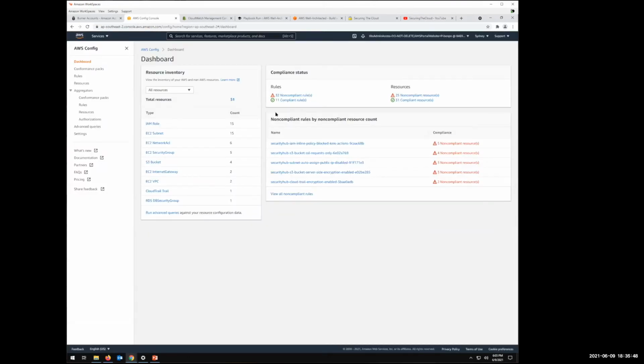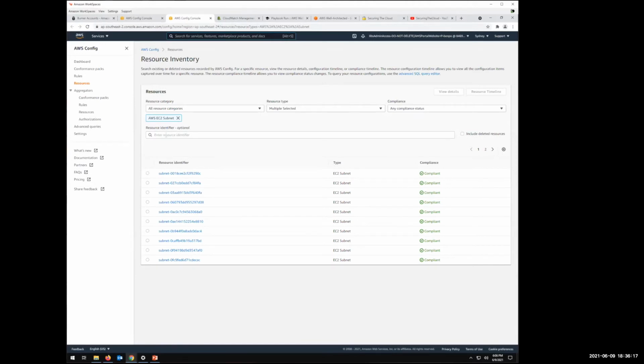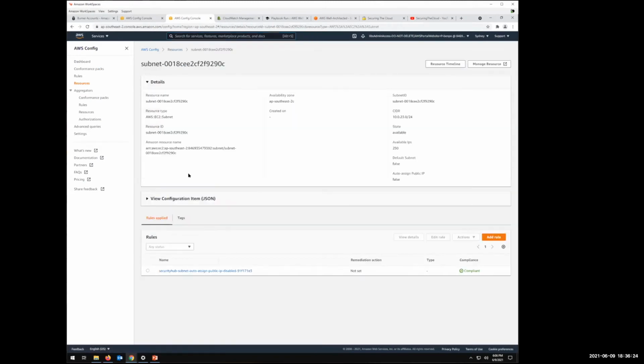So the Config service records our configuration changes over time and is actually used by other services like Security Hub. And you can see here, I've got a number of different resources that it's found. And I can drill down and see, let's go into a subnet. So where CloudTrail records who did what and when, and those details of like an audit log, Config records the configuration history over time. And you can see here, this is a pretty boring one because there has actually been no configuration history. It's just been recorded there.